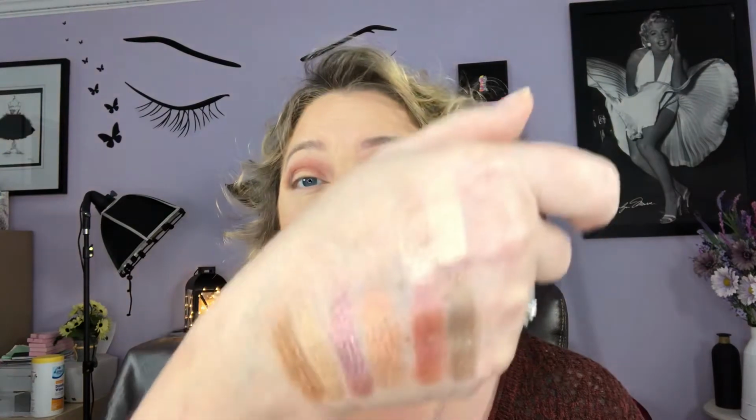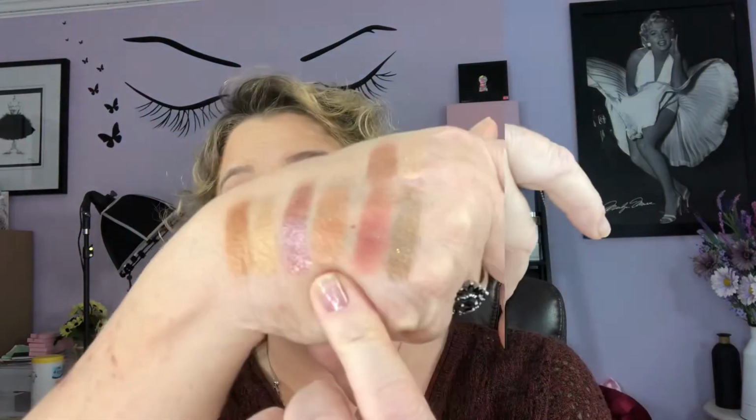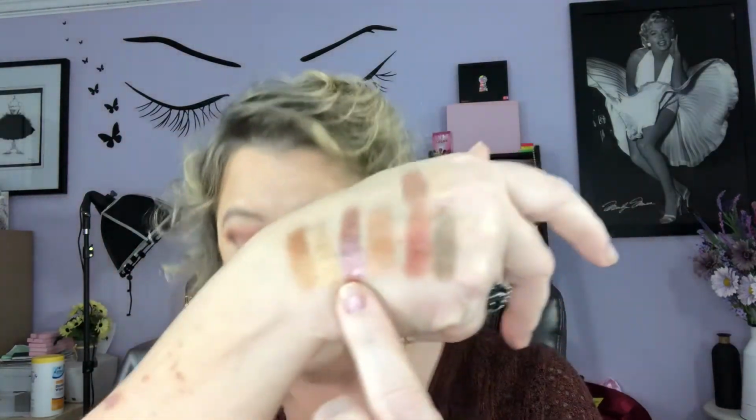And then I'm going to dip back into Cocoa, this one right here, just in the tip, just the tip, put the tip in it. And then I'm just going to start blending. Just blend a little bit. Then I went in with Rose Gold first. I hadn't swatched them yet to see what they look like. So I went in with Rose Gold, and that is that one. Then I went in with Pink Diamond.